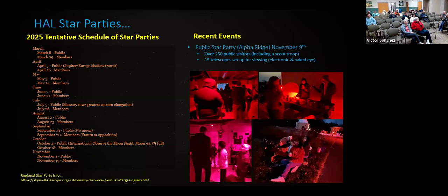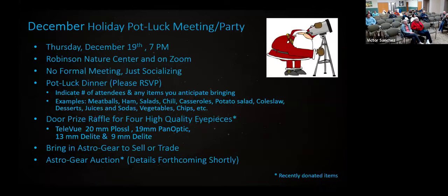The only recent event was, the weather's been a little off, so there haven't been very many impromptus this last week or two, but we had a public event at Alpha Ridge, our last public star party of the year. Bill Whitebloom was there. Dale Gent was there in the observatory, showing people sights with the ILIG scope, and we had like 15 telescopes and over 250 people, so it was a pretty busy and fun event. I was not there because I had to be somewhere else, which makes me sad because I love going to the star parties. It's a lot of fun for me anyways.